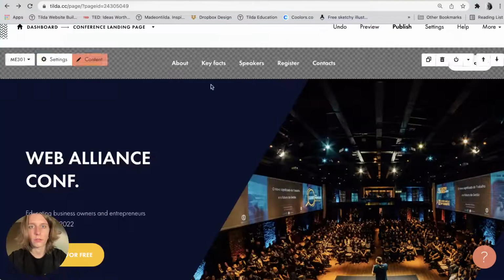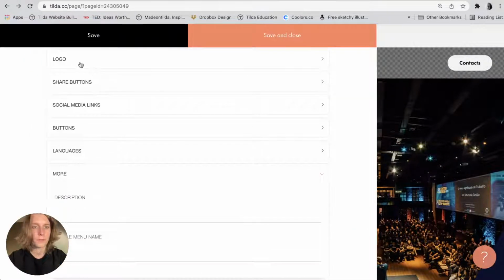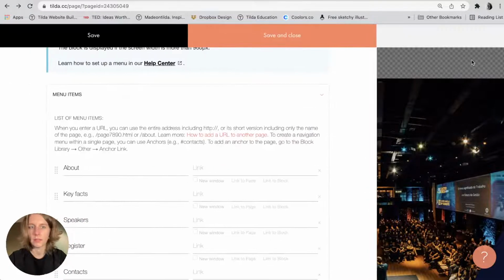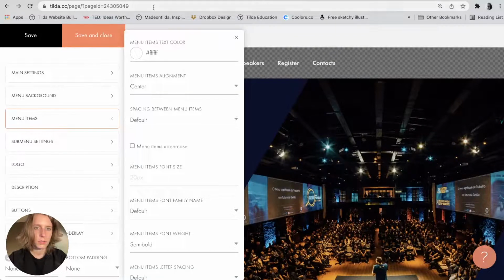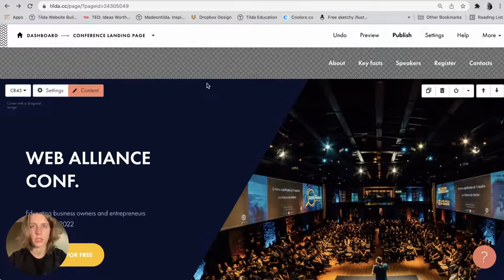Okay, you say, well, the menu items are there. Yeah, I want to get rid of the button. I don't need any button over here. I just delete the button title, and then the button is deleted. And I want to align these menu items to the right this time. Let me do it here. Menu items, alignment to the right. Very good. Save and close. The menu is transparent. That's why we have all these black and white squares now in our editor.